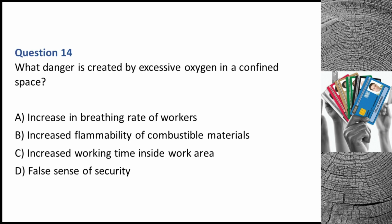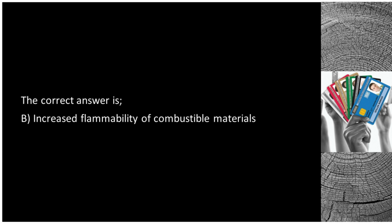Question 14. What danger is created by excessive oxygen in a confined space? A. Increase in breathing rate of workers. B. Increased flammability of combustible materials. C. Increased working time inside work area. D. False sense of security. The correct answer is B. Increased flammability of combustible materials.